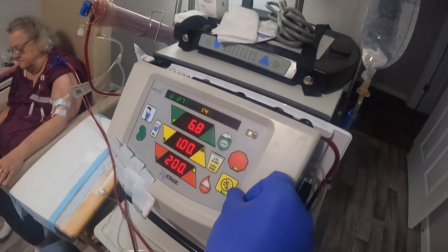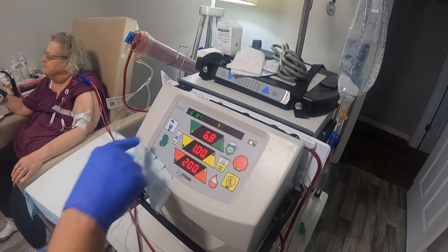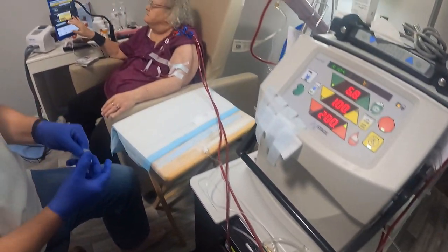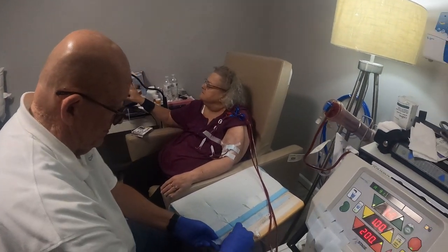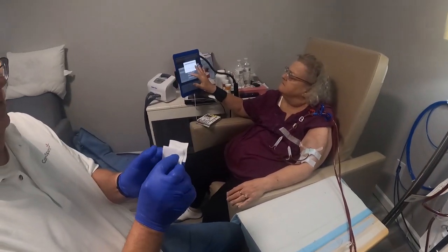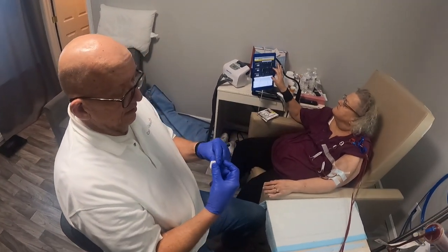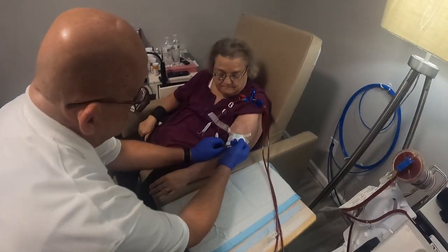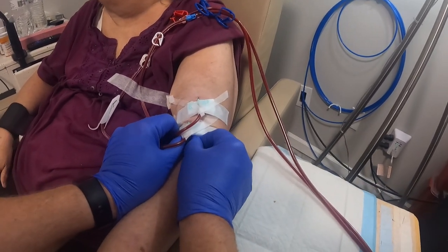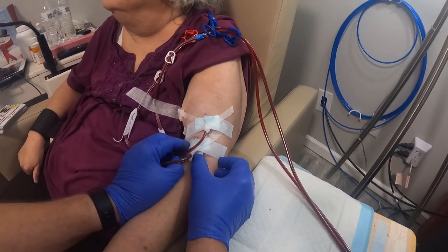There was air in the line, so to clear it we just cleared, that's the clear button. Arterial's really high. Okay. When it's high, first thing we do, hold these up, come down here, get underneath the needle and put this little block of gauze. It's still just a little high.